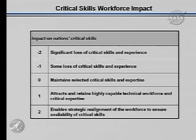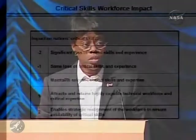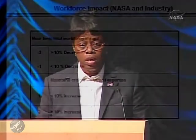In the minus direction, what you have is a significant loss of critical skills and expertise in areas that we still think are essential to being able to execute a successful exploration program. And in the plus direction is an option which allowed you to really strategically realign the workforce to ensure the availability or development of critical skills that are needed going forward. And Bo, you might make the point here that if you're developing skills in an area where you don't have experience, that might be viewed as more of a risk, but I think that for a particular option, we'll need to factor that in.